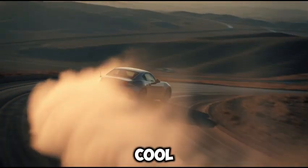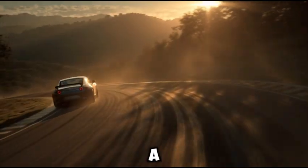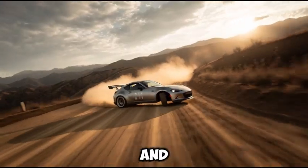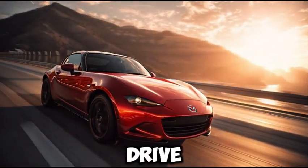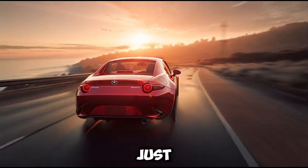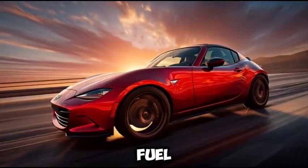Here's something cool. This year's model features a redesigned limited slip differential. It's a mechanical asymmetrical unit that helps put power down when you're getting a bit enthusiastic with the throttle. And trust me, you will get enthusiastic. This thing is rear-wheel drive only, and combined with that limited slip differential, it means you can easily rotate the car through corners with just a lift of the throttle. It's pure, unadulterated fun.